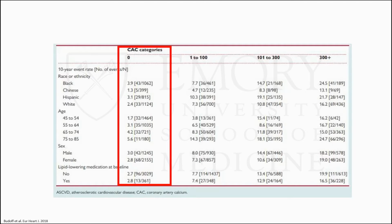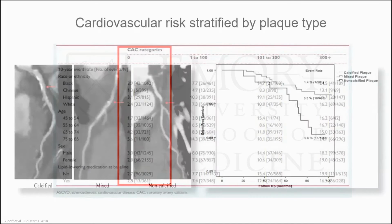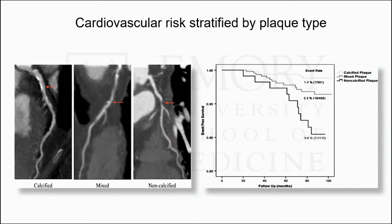So the concern is how accurately coronary calcium detects low intensity or low attenuation non-calcified plaques, which are known to be more dangerous. In this study, you can see cardiovascular risk stratified by plaque type. And this is not a CT, this is a CCTA, which should not be used for risk stratification of primary prevention. It's only used in patients that have no history of coronary artery disease and are complaining of chest pain. But in any case, just to demonstrate, they looked at the different types of plaque and the event rate, and patients that had non-calcified plaque had a higher event rate.